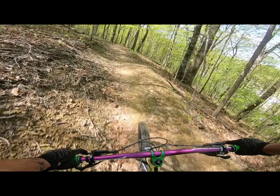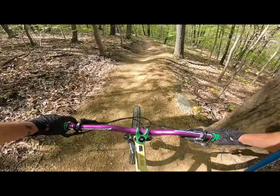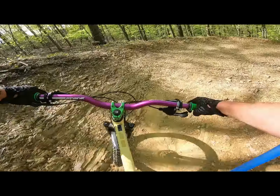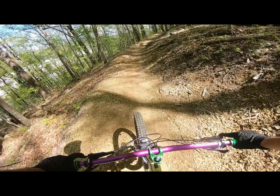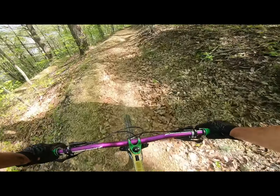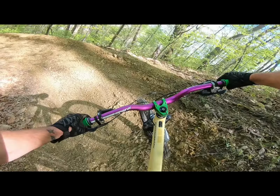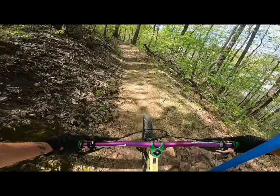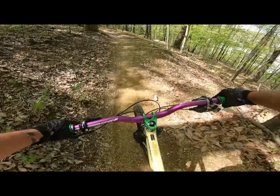Yeah, this part it just flattens out and I don't like pedaling. Whoa, almost went wide there. Yeah, this is the bit where I just flattened out. Woo, that was a fun corner. Woo, woo.